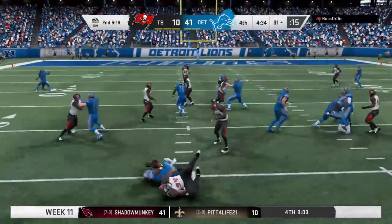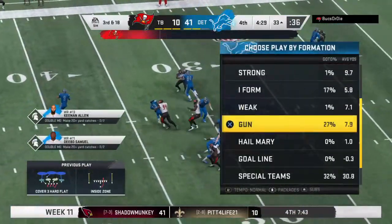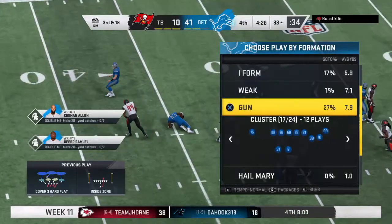They run. This is Scarborough. And he is going to be stopped cold behind the line of scrimmage. He lost 2 there, and it's 3rd down.